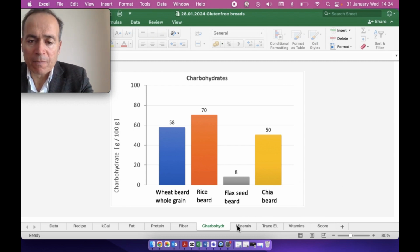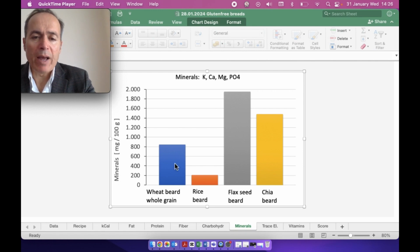Let's look at minerals. In terms of minerals, wheat bread, the standard gluten-containing wheat bread, has 800 milligram per 100 gram bread, which is moderate actually. Rice has a very, very low mineral content. The reason is, again, one more time, it is peeled rice corn, which is used here for making bread. It is white rice corn. And the minerals are normally in the skin of the corn. And if you peel the corn and use only the inside, the starchy part, there is a very, very low concentration of minerals. That is the reason why we have only 200 milligram minerals in rice bread.